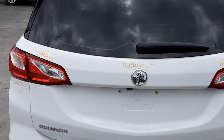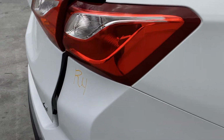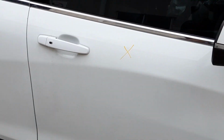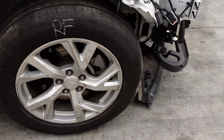tailgate appears to have no damage, tidy rear bumper cover, right-hand tailgate garnish, right-hand tail light, right rear 18-inch factory alloy mag with a good tyre, right rear door has one small dent, right power door mirror, and a right front 18-inch factory alloy mag with a good tyre.